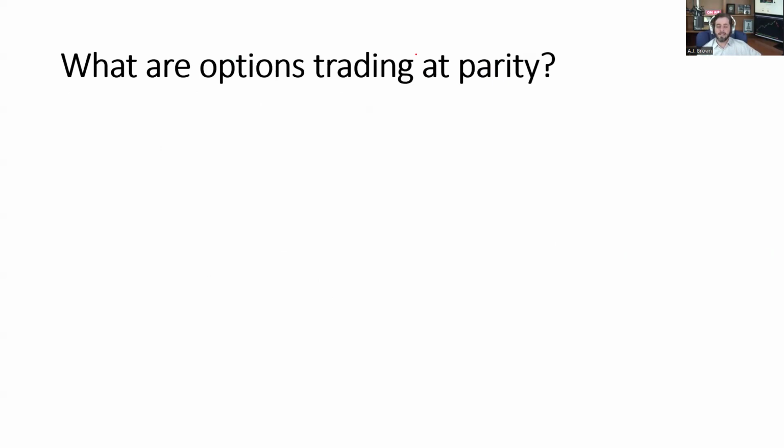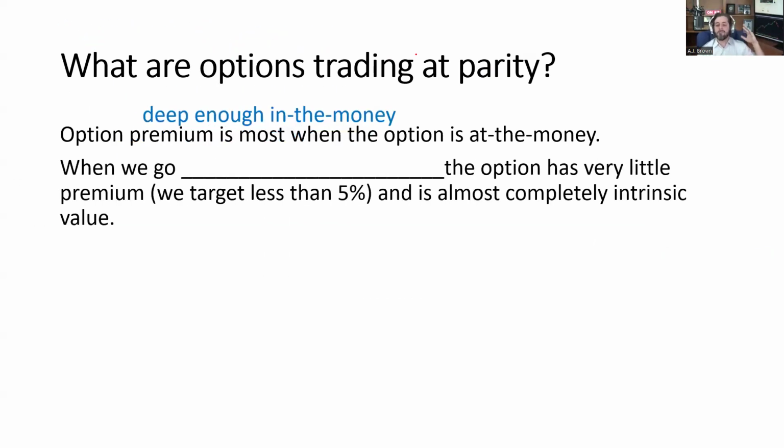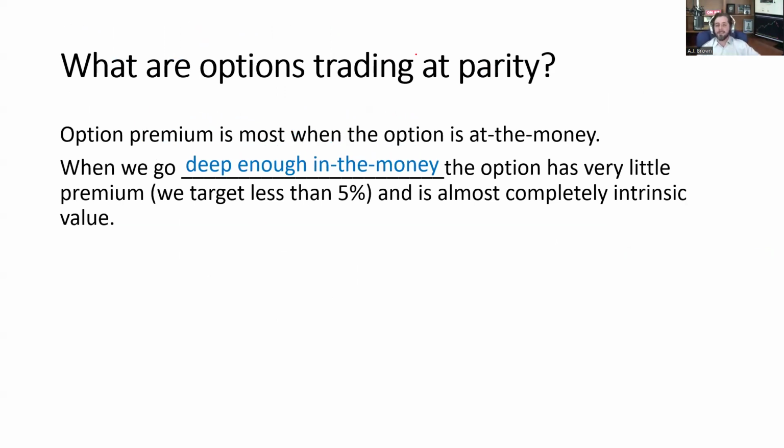So you might be saying, what the heck? What is this geek speak, trading at parity? So what I've proven, I think, is that option premium is the most when we have options that are at the money. But if we go very deep in the money, it turns out we slant the option and it winds up having very little premium. In fact, we target less than 5%. And it turns out to be mostly this in the money or intrinsic value.